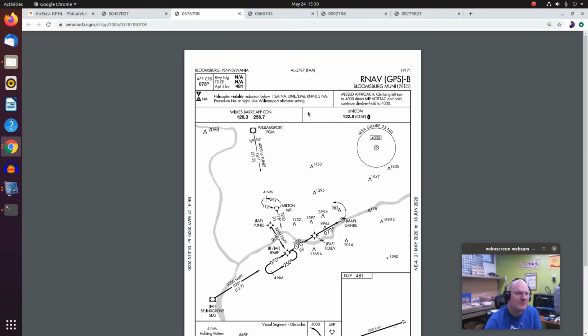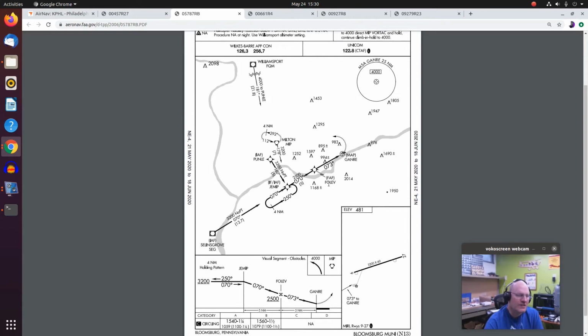Okay. Missed approach, climbing left turn to 4,000 direct JMIP, Vortac and hold. Continue climb and hold to 4,000. Here's our plan view. Here I have an initial approach fix of the Selinsgrove VOR. And notice it says no PT, 3200, no PT, a heading 070. So what that means is that I will need to come straight in and I don't turn in this hold.